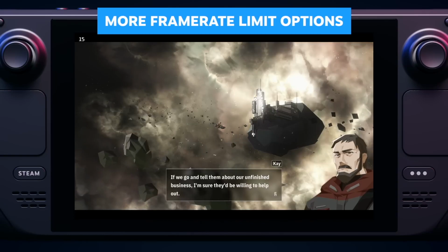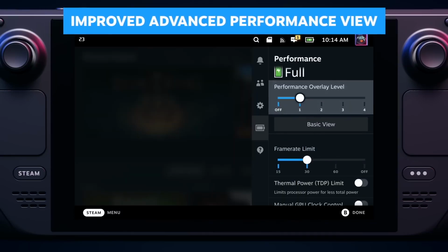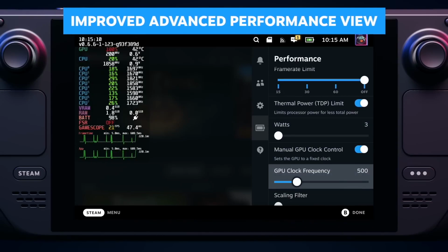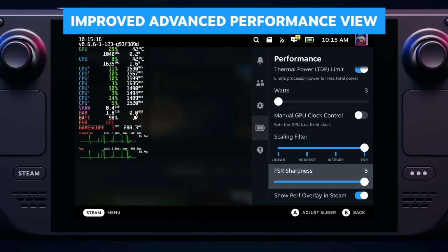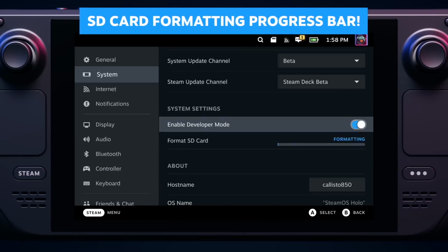So Valve have been working overtime to make sure as many games work on the Steam Deck as possible, and obviously they're up to 5,000 verified playable games. So that is probably one of the biggest improvements since the Steam Deck came out. That and the ability to change the display refresh rate to 40 hertz.